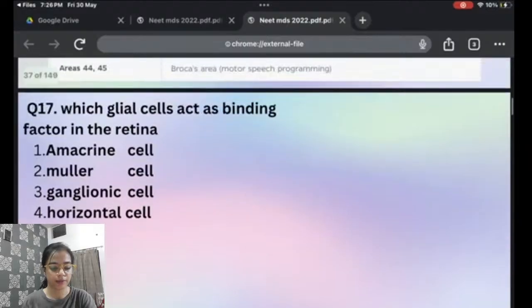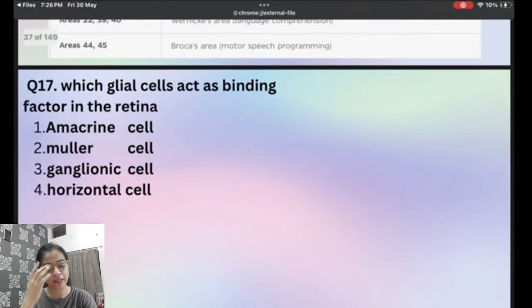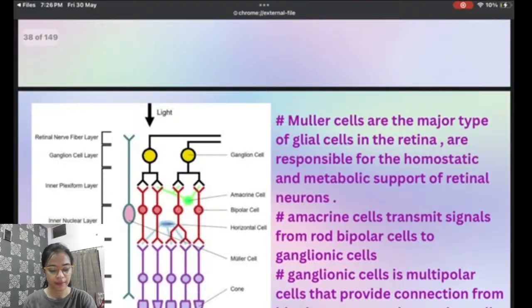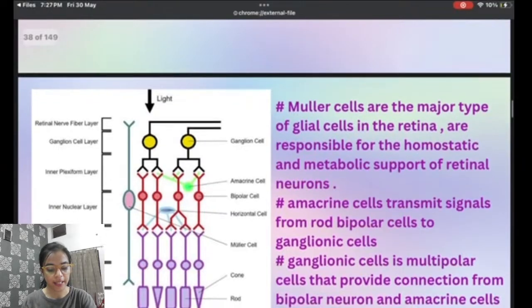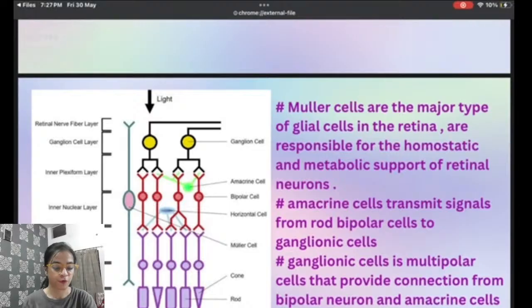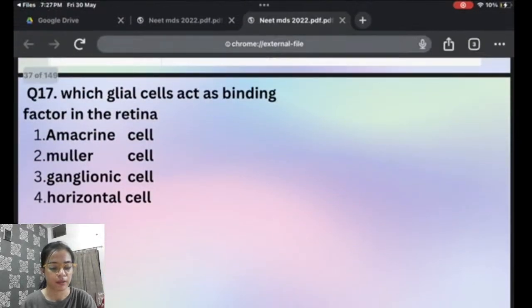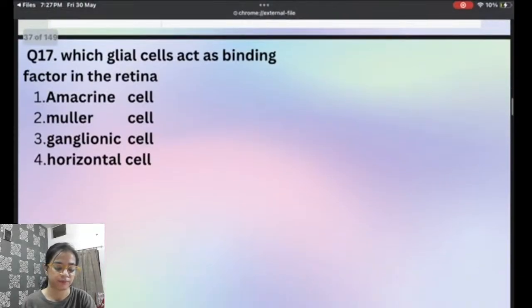So the answer to which glial cells can act as a binding factor in the retina is Mueller cells. Can you see the extent of the Mueller cells from the retinal nerve fiber layer to the outer nuclear layer? So it acts as a binding factor in the retina. So the answer is Mueller cells.